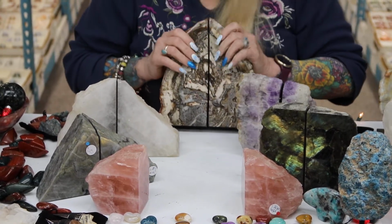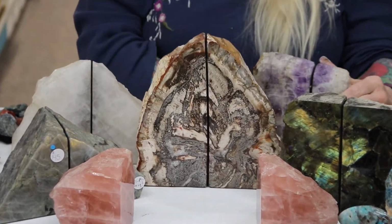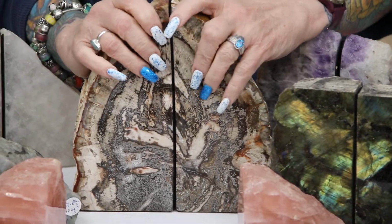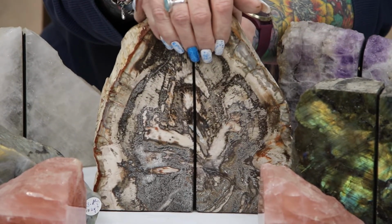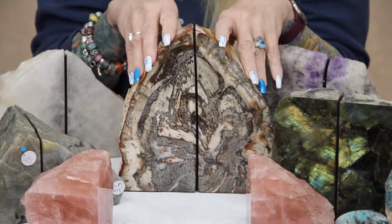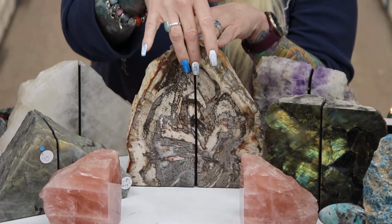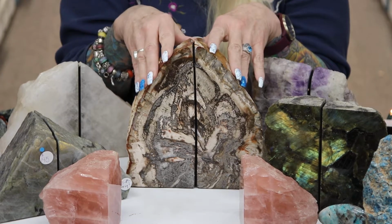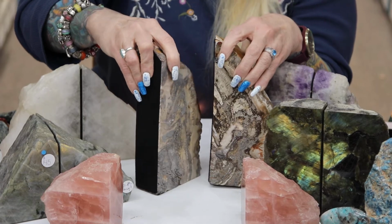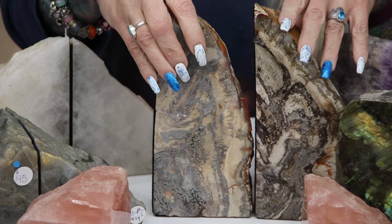This last pair is this pair of petrified wood bookends. I always say this, and my desk is getting ready to collapse, but I have a feeling this one might come into my office too. The patterning on this petrified wood is just stunning. It is so cool. I absolutely love this. And you can obviously see how this is definitely one piece of petrified wood, the way it's perfectly matched. And then the back of it is just the natural wood. So you can see the absolute natural beauty of the wood.